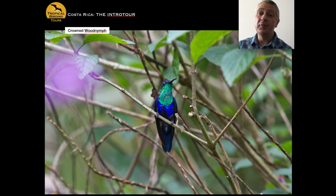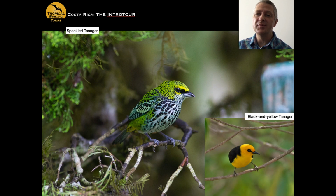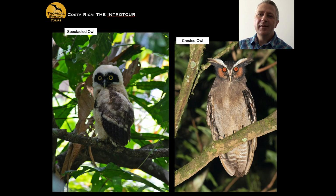While we're there looking for hummingbirds coming to the shrubs, we also keep an eye out on the surrounding trees for any mixed flocks that come through, because they could have tanagers in them like these.